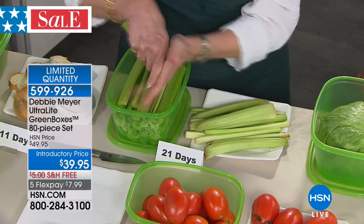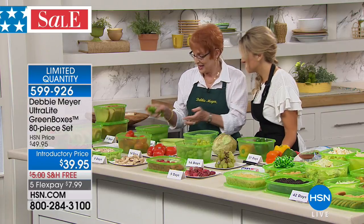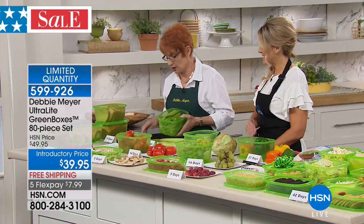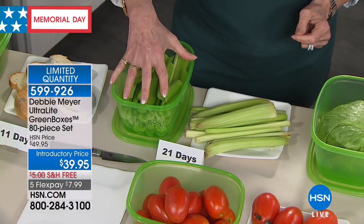Yeah. And look at the moisture. I was gonna say, look at the juice that's coming out of that. And I can smell it from here. From here, yeah, right? And you know that all the nutrients are still in there too, which I love. When you see the color, you know the nutrients are still there. Every box has its own lid. You just put the lid on and you store it where you would ordinarily store it.